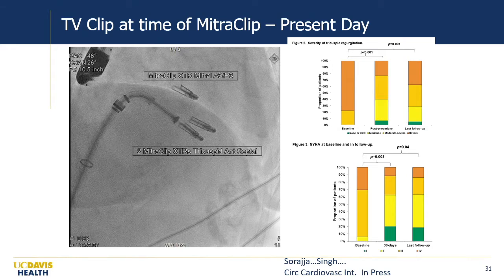And this is now currently in press. Paul Tsaraja is one of our leaders in this field. Collectively, with a bunch of different sites, we put all of our data together, everybody who was doing this off-label, and we saw that with this approach, it's not perfect, but you could actually decrease the severity of tricuspid regurgitation. These are all patients with severe tricuspid regurgitation at baseline, and if you look post-procedure and up to at least 6 months of follow-up, patients had an improvement in their TR grades.